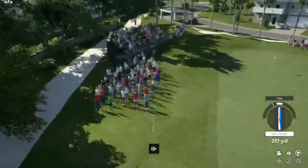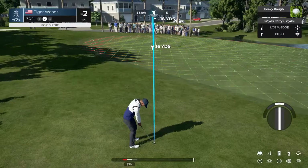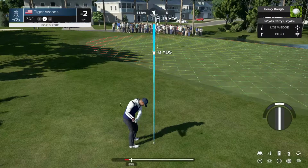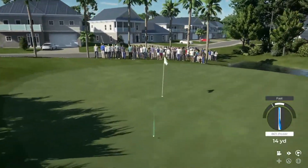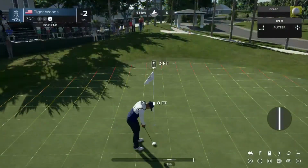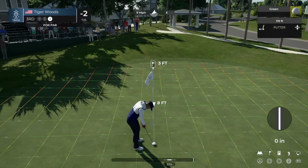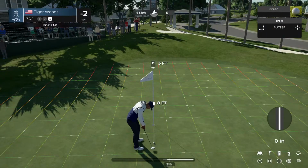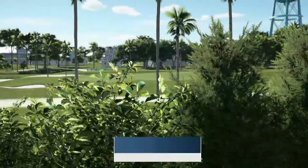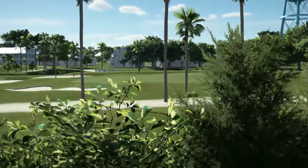This one looks like it's heading left here, Rich. This would be a great up and down from this spot. Not bad. He's got a par putt here. Let's see if he can make it. And there it is. Currently 2 under for the day.